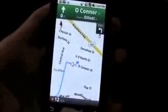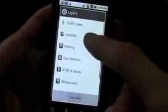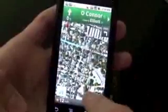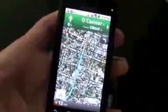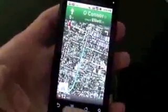Now, another cool feature, tapped on that a little bit earlier, you've got layers, so we can look at our navigation, our directions, on a real map. So if you're unfamiliar with the area, this will help you make a left turn not at the upcoming street, but make a left turn at the big palm tree next to the big parking lot. That's a very handy little feature right there.